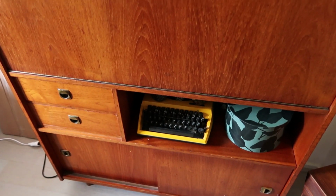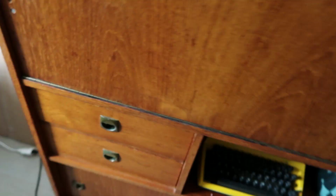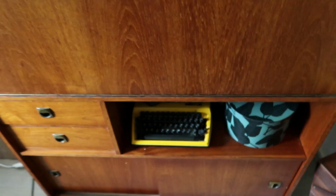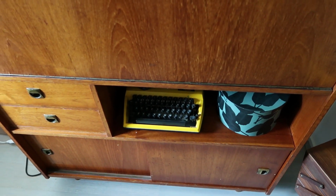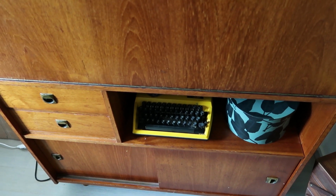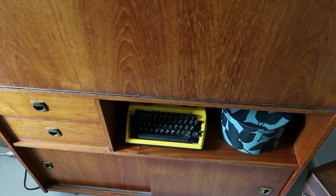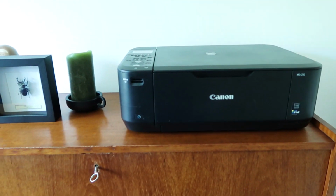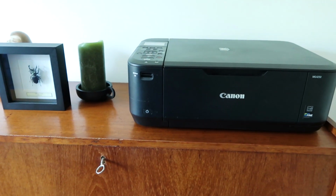And then in this cabinet I basically store all of my art supplies. So yeah, I really like the typewriter over there because I used to have my radio in there, but we are also gonna put that one in the living room. So I do have a bit more space here because my record player was on top of this one, but now the printer is.